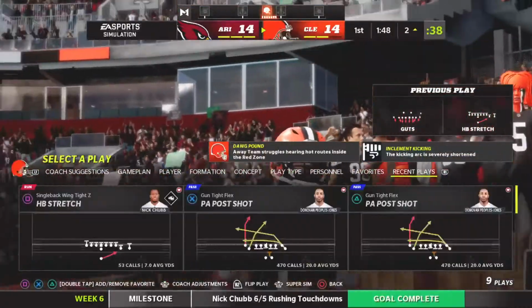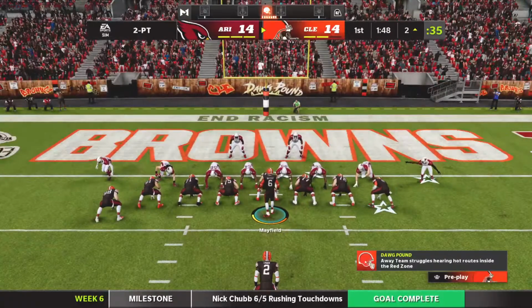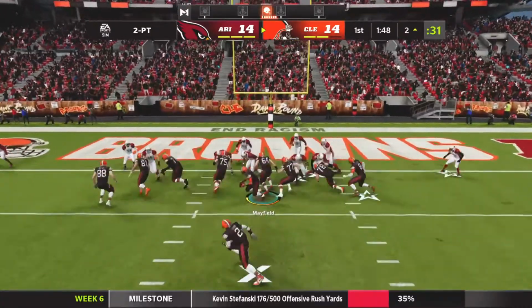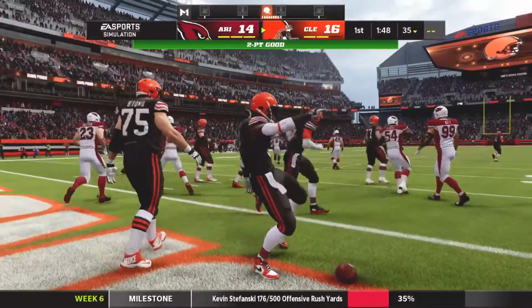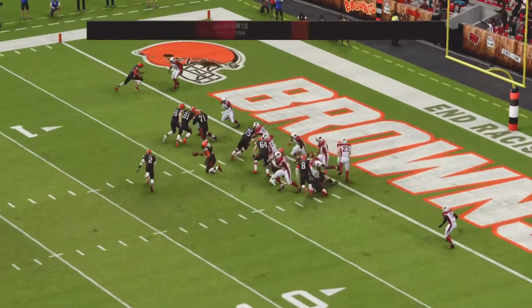Certainly appears that they lulled the defense into thinking that the passing game was going to be it the entire drive. Nice change up there going to the running game to get him over the goal line. Here's Chubb to try to run it in. And he will get into the end zone again. And he seems to have a nose for it as he gets both the touchdown and the 2-point conversion.